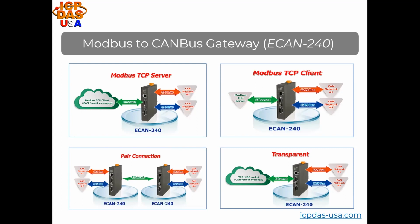In Modbus TCP client mode, ECAN can access the Modbus TCP server via command configuration. When the ECAN240 receives I/O data, it forwards it to the remote CAN devices for analysis, control, or other operations. Once configured, the ECAN240 is able to access the Modbus TCP server via CAN message.